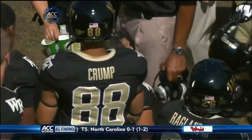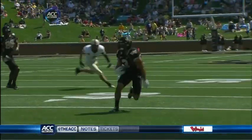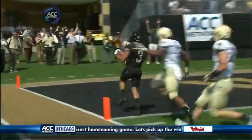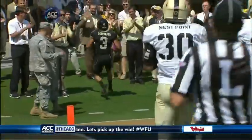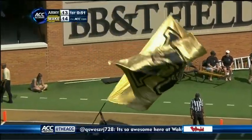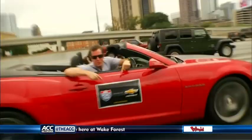We talked about they were going to get Campanaro the ball any way they possibly could. His run after the catch is phenomenal. And just a quick screen to the outside, got the great block from Terry, and then the nice move along the sideline, and then the speed to put it in the end zone. Michael Campanaro. And the Demon Deacons step up in front again and have the lead here, 14-13.